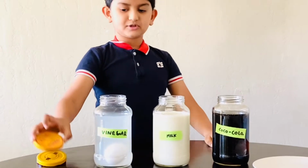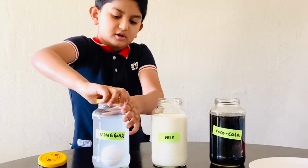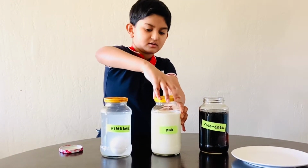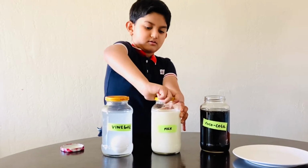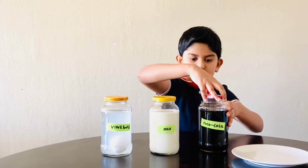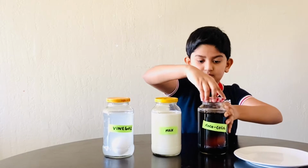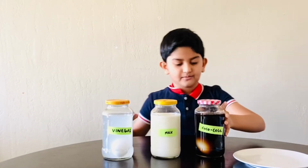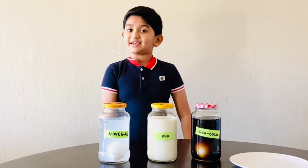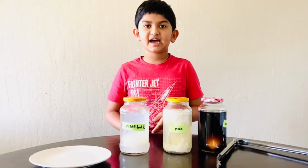Now let's put the caps on every jar. Tighten it. And do the last one. Now, let's wait for 1 week. After 1 week, let's see the eggs.